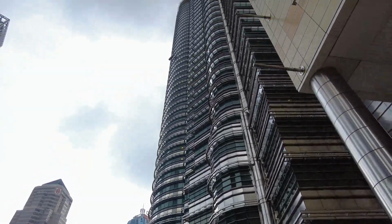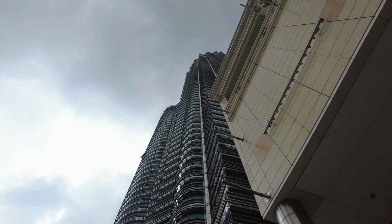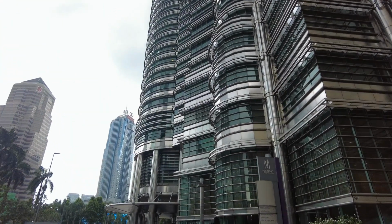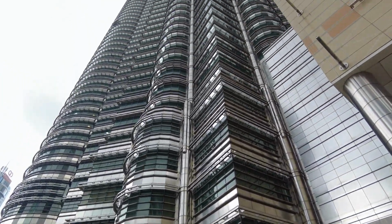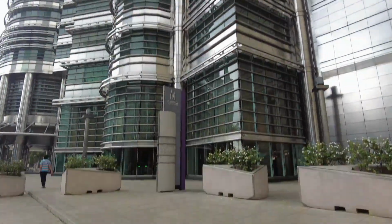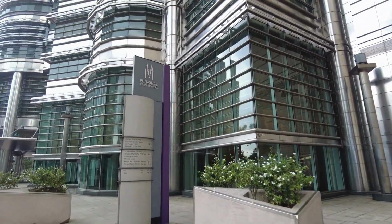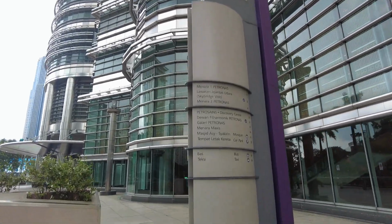We are now going up to the Petronas Tower. You can't say that you've been to KL unless you go all the way up to Petronas Tower. Okay, so here I am at the Petronas Twin Tower. I already bought the ticket.